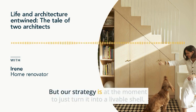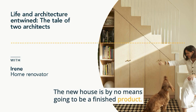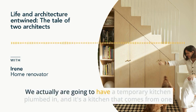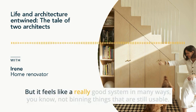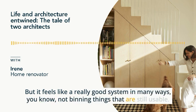But our strategy at the moment is to just turn it into a livable shell. The new house is by no means going to be a finished product. We can't afford it financially, and we can't afford it in terms of timescales. So we're just going to move in. We are going to have a temporary kitchen plumbed in, a kitchen that comes from one of our projects, where we have offered 2 site visits in return for their kitchen that we're going to bin. It feels like a really good system in many ways, not binning things that are still usable.